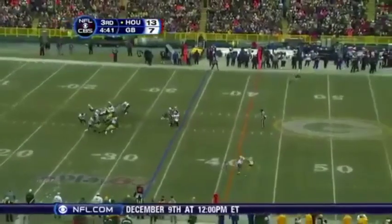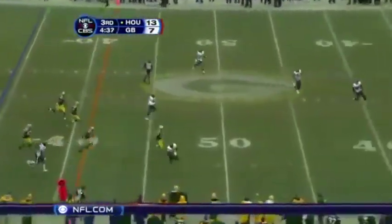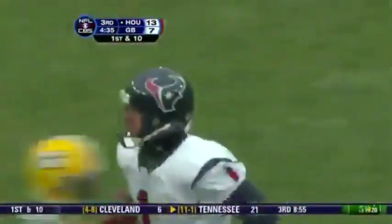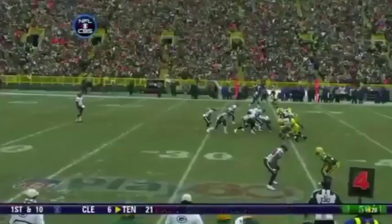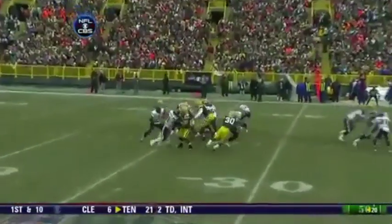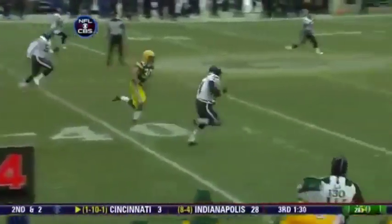Turk from the 20. He faked it. He faked it. Turk, he's got the first down and more. And watch the Houston Texans pull a rabbit out of their hat, as Turk fakes the punt to keep the drive alive and gain 18. Well, he faked it, Gus, but I don't think it was called. He comes up, he thinks it's blocked, and it probably was.